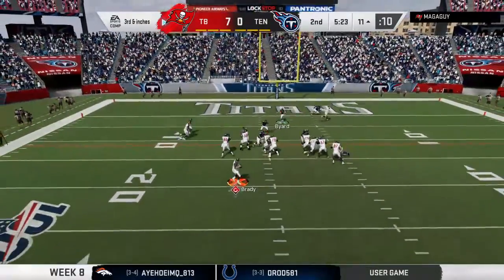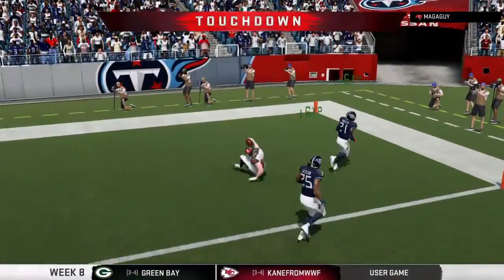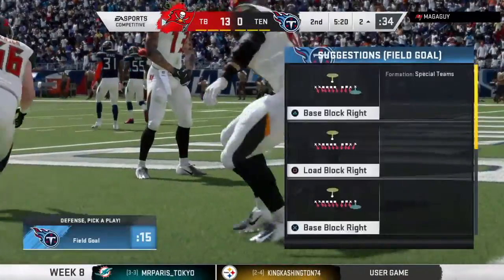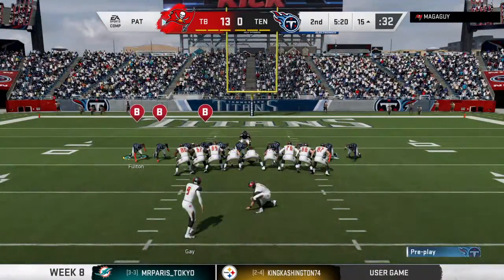Brady going to try and throw on 3rd down. And he hauls it in for the Buccaneer touchdown. Cameron Brate, his 2nd touchdown on the season as the Buccaneers tack on to their lead.